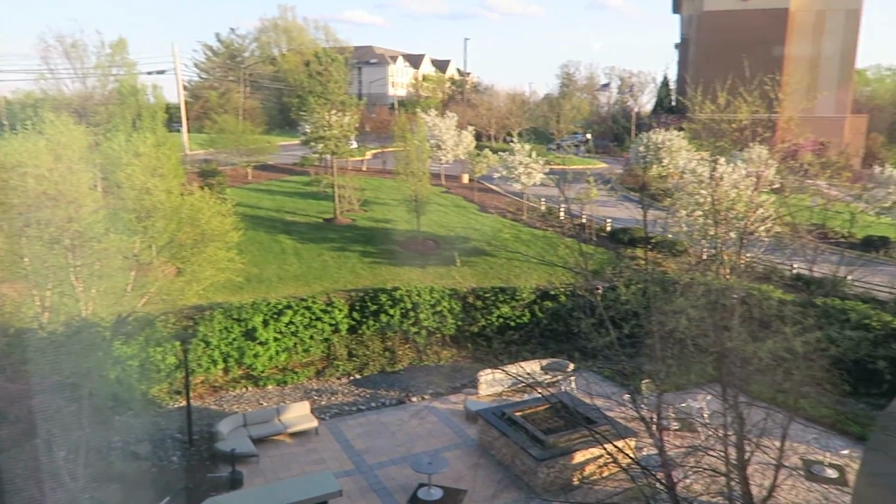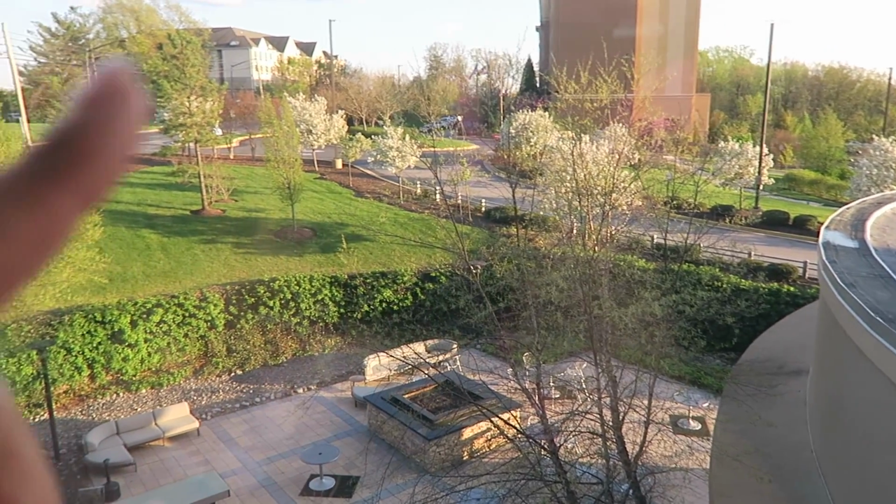But it's just a lot of greenery out there, nothing major, and then another hotel across the way, and I think those may be apartments. But because it's not that warm outside, I will not be going for a walk, but I will be going downstairs to get some water because I'm thirsty and I have had a very long day.